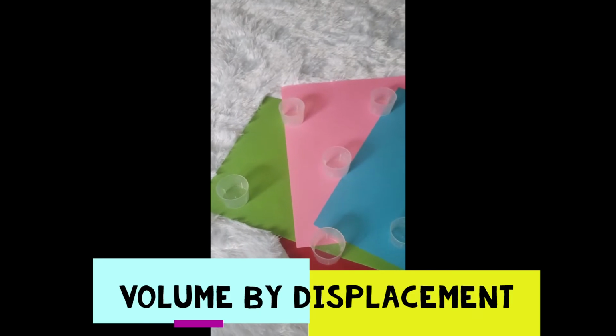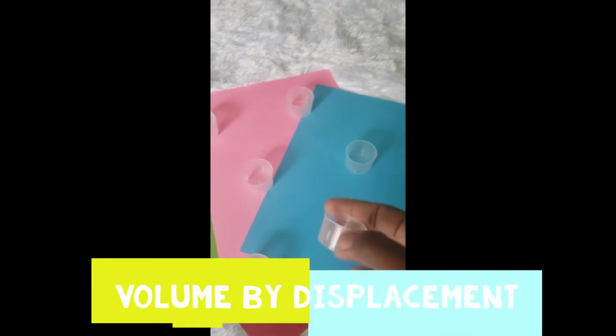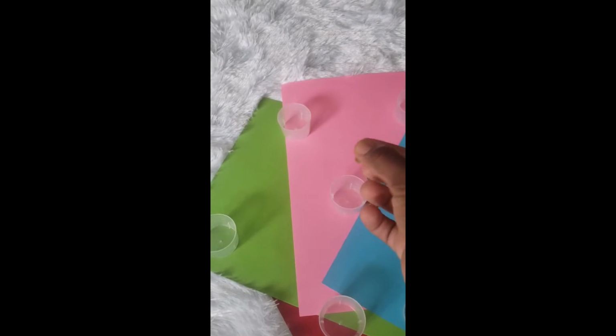So right here we have some milliliter measuring cups. All right, so these were recycled from one household. Can you imagine? All of these, one house. So we're going to use this to measure the weight of these pebbles. How am I going to do that? How can I measure this pebble or this marble with a measuring cup? I don't understand.